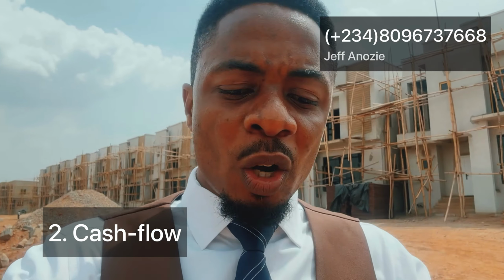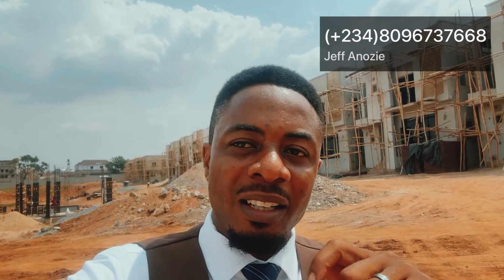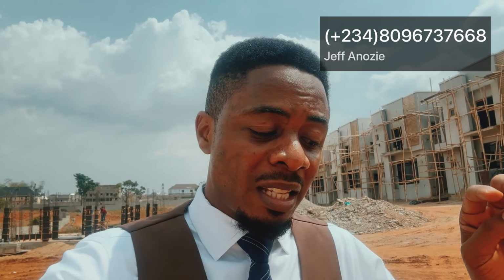Now, the second way you make money from investing in real estate is called cash flow. This is income you get, usually rental income, or money coming in by virtue of use. Maybe you rent out the place, you lease out the place over a period of time, whether it's a land or a house, and then you get rental income. That is cash flow. Now, what if you can earn the two at the same time? You can earn both capital gain and cash flow. Of course, you can earn that when you invest in off-plan projects.